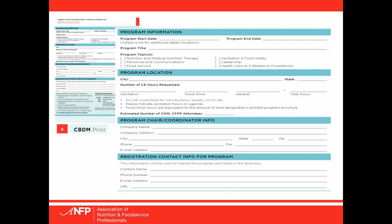So when we look at this, pretty straightforward. We want the start date and the end date. So if it's a 1 or a 2 day or a 3 day, you're going to put the start date and then the end date in the range. If it's a 1 day program, the program start date and end date will be the same. You can give it a title. Some of us work really hard to find a very nice, catchy title for our meeting. It doesn't necessarily have to be. It can just be simply called the Fall Chapter Meeting for Minnesota, for example.